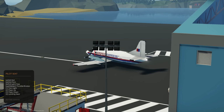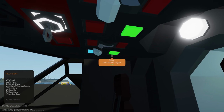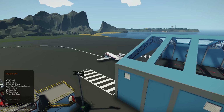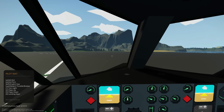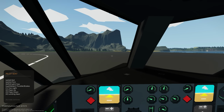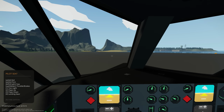Cool. Okay, so now in theory we should be able to take the brakes off, which are somewhere around here. There we go, parking brake off. We should then be able to start actually increasing our throttle here and start to move a bit. I like the cockpit. The cockpit's nice, you can actually see out of it. Give ourselves around here, and then we'll just line up for the runway. Increase throttle just a little bit.